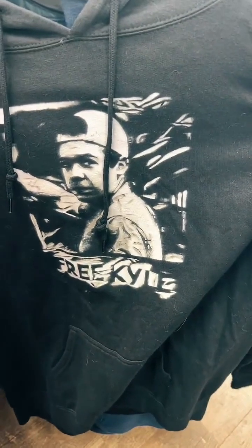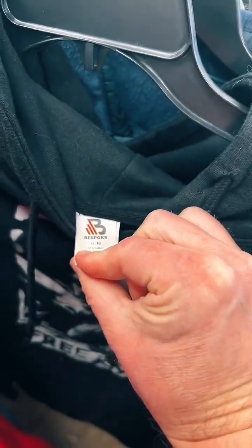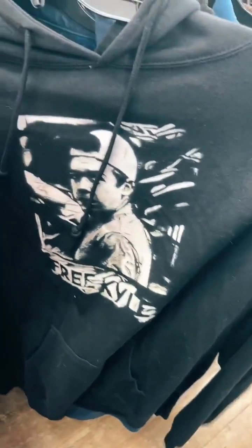Found a Rock Revival flannel for $4. Love it. Yeah, that's true. It's kind of cool. Bespoke. I don't know what that is.